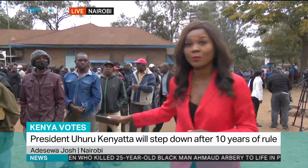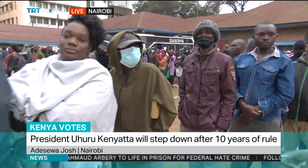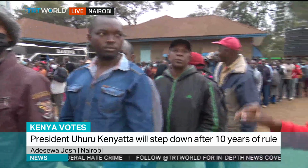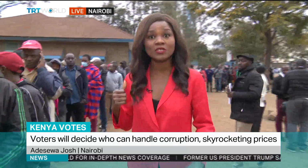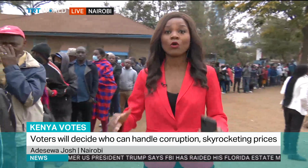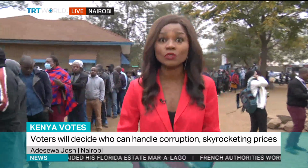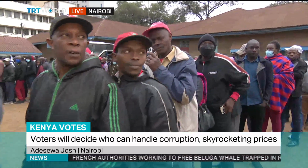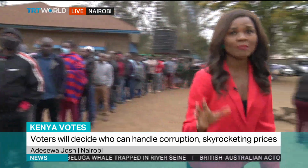Now, many of these people work in the informal sector. They are mama mbogas, drivers of matatus and boda bodas. They are usually the first to cast their vote in any election. You know why? Because they need to get back and make money to put food on the table every day. These are the people that all of the promises that the leading candidates made, Raila Odinga and William Ruto, will affect the most. And you can see on their faces, the faces of hope, ready to cast their ballot for their preferred candidates.